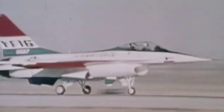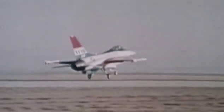Both companies are given contracts of over $30 million to produce the competing models. In January 1974, General Dynamics delivers the first YF-16 to Edwards Air Force Base in California, and the first official flight is to commence on February 2nd.